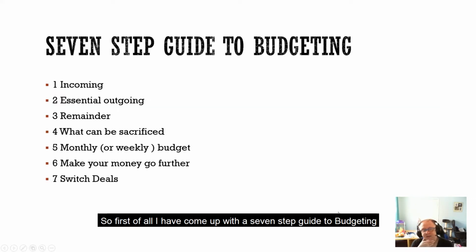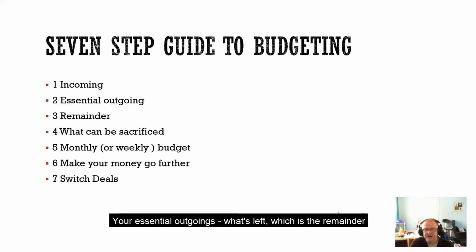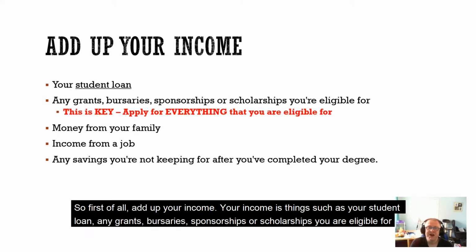So first of all, I've come up with a 7-step guide to budgeting. The first one is your incomings, student loan and what have you, then your essential outgoings, what's left, which is the remainder, what can be sacrificed, your monthly or weekly budget, make your money go further, and switch deals. So first of all, add up your income.